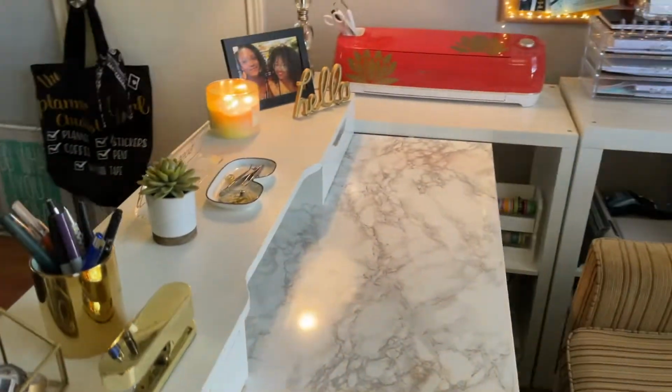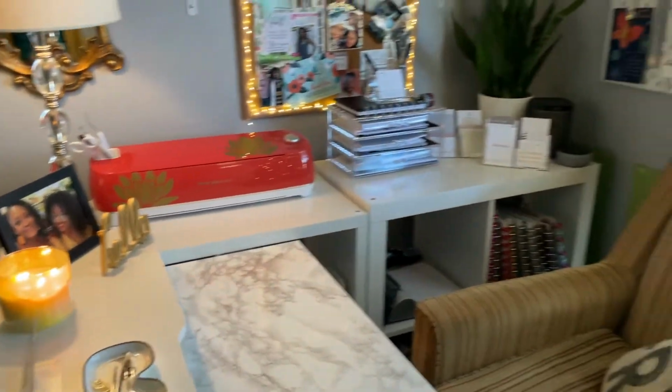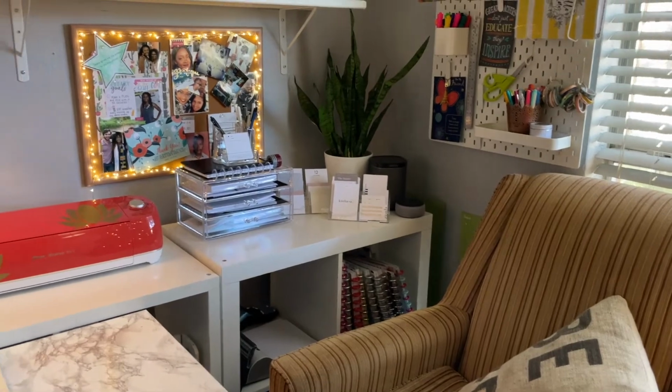So I wanted to share with you how I kept all of my planner supplies organized.